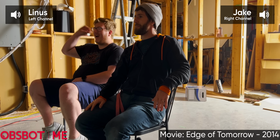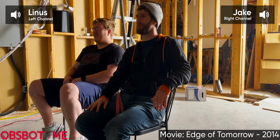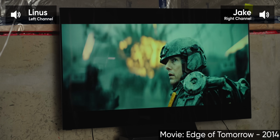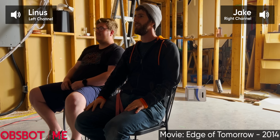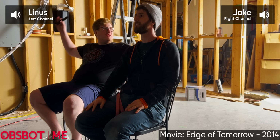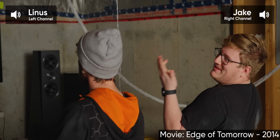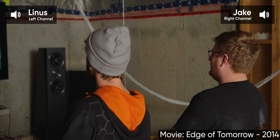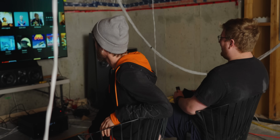Wow, you hear the little rockets and stuff. Oh yeah, 100%. It's so cool. You're right, man. The overhead is definitely the biggest game changer. It's kind of the last piece that really gets you fully enveloped in the sound. I don't really notice the back channels missing in this though, so it's not as bad. I'm already freaking stoked though.